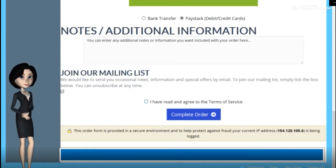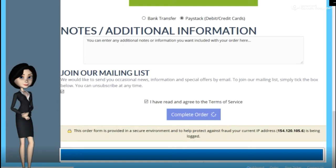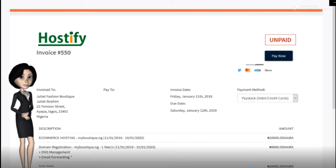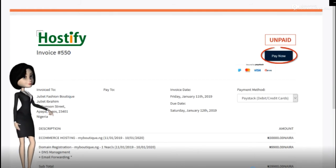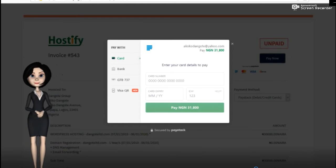To continue, you must agree to our terms and conditions of service. Click on Complete Order to continue. Check your invoice properly before clicking on the Pay Now button. Your payment will be processed via our payment partner, Paystack.